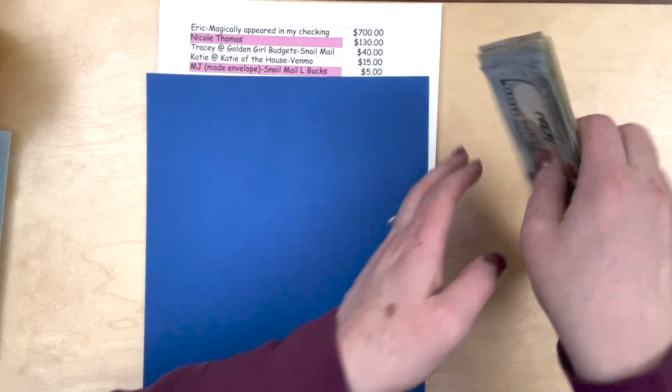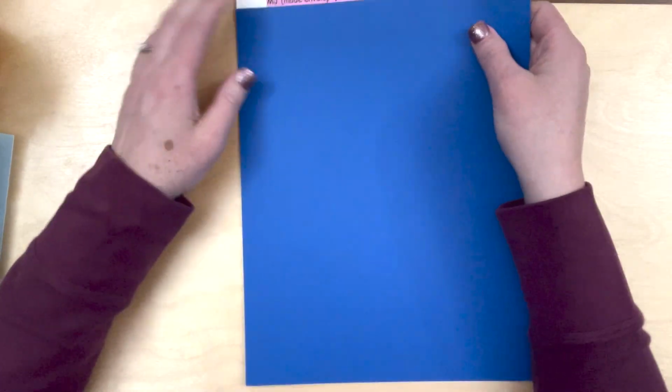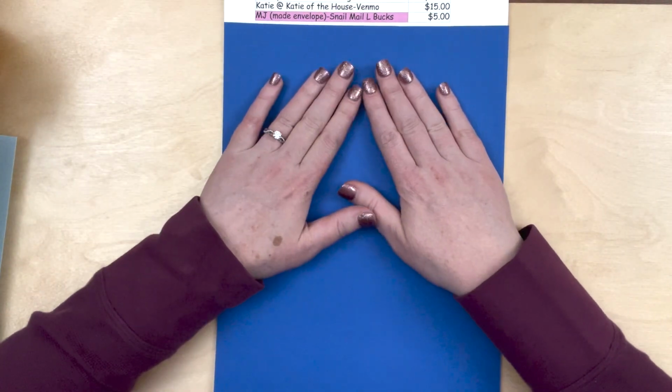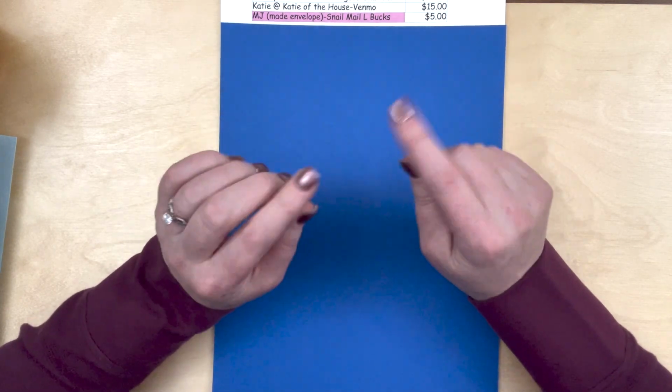And let's see. Okay, so I'm going to put the money to the side, and then what I'm going to do is, like I did before, I'm going to go down and just read to you the names of all the people that supported Ranger via Kim at Star Budgets.